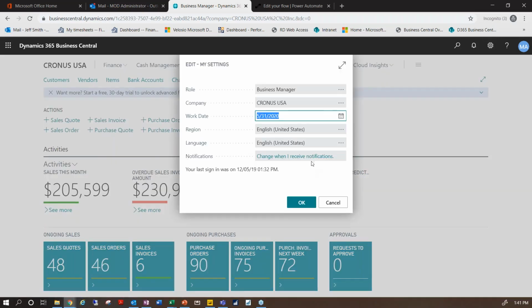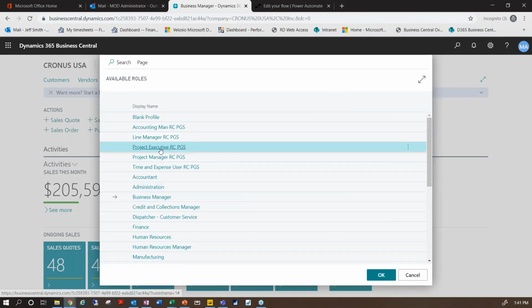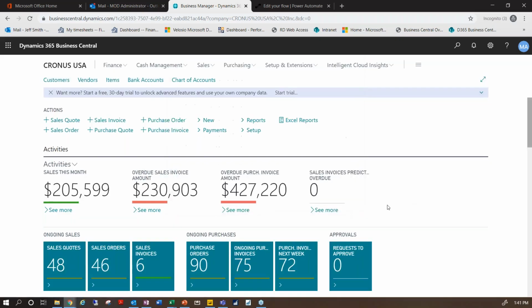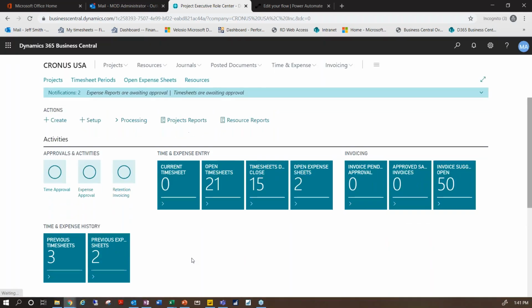So I'm going to take a moment, and remember we talked about roles. I'm going to switch roles and log in as a project executive. As I log in as a project executive, my screen's going to look significantly different because my focus is very specifically on projects. And as the system comes on, you'll notice that I now have focus on timesheets and projects and those types of things.